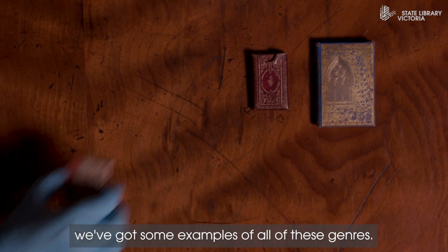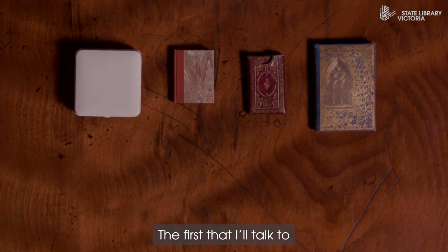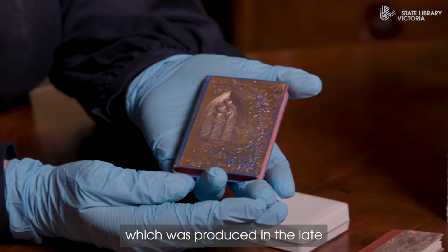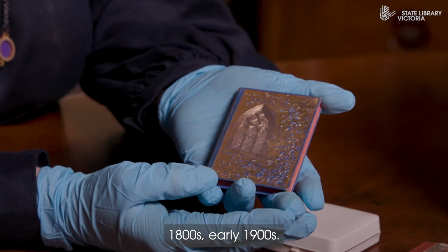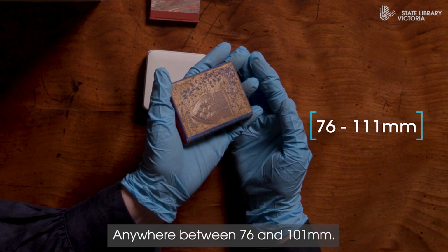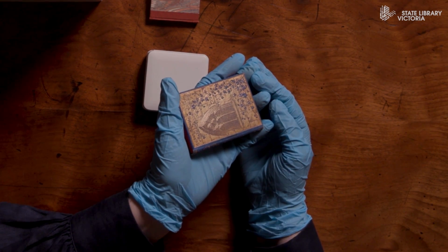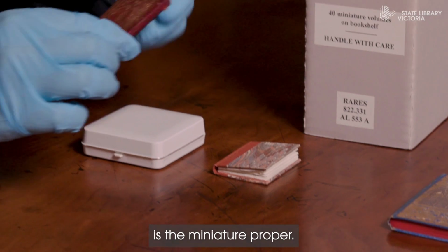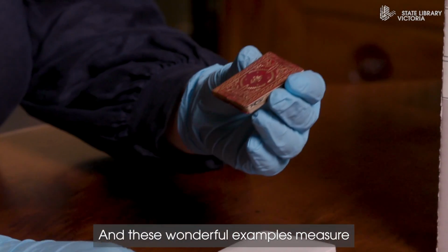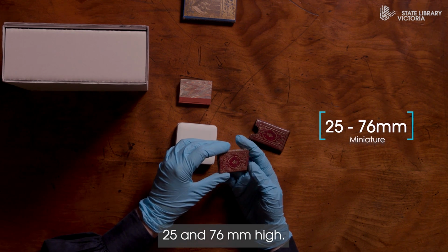Here on the table we've got some examples of all of these genres. The first that I'll talk to is this lovely little prayer book, which was produced in the late 1800s, early 1900s. So it's a lovely example of what's known as a macro miniature, anywhere between 76 and 101 millimeters. Coming down the scale is the miniature proper, and these wonderful examples measure usually between 25 and 76 millimeters high.